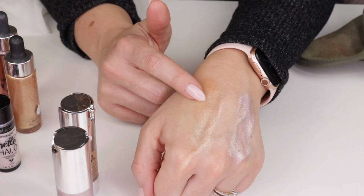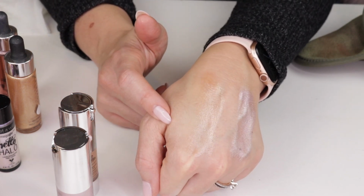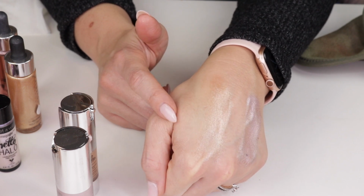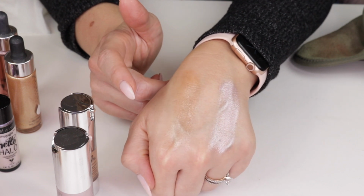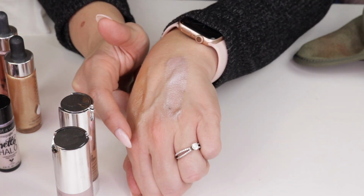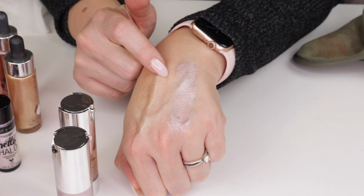The only time that I could see using these is if I was like, oh, I want a little glow on my body. But truth be told, I'm just not doing that. Like, who am I? I'm not glowing up my body. So I'm just gonna pass these on.